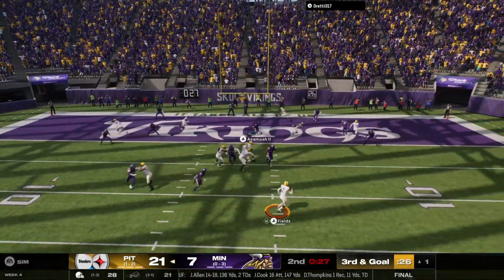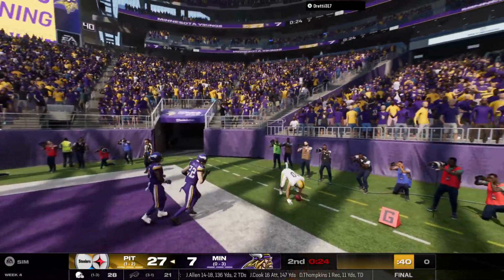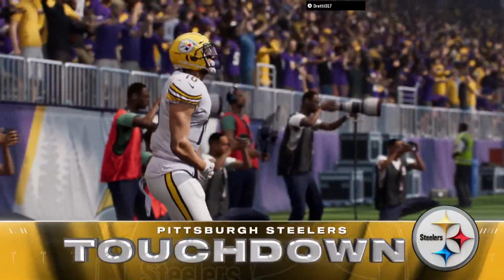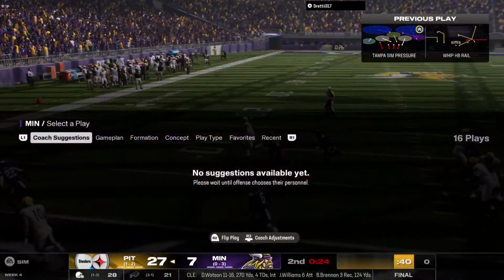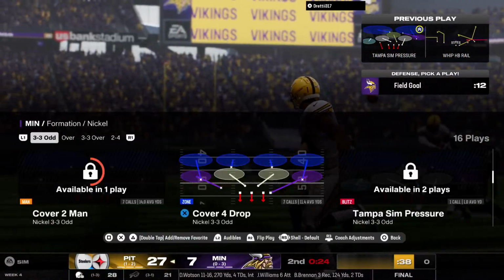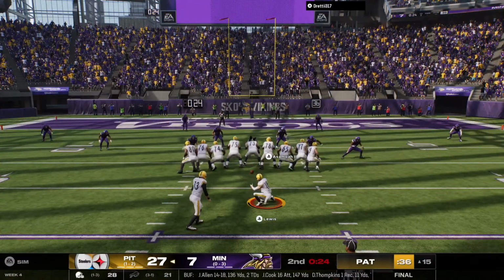Here's Fields to throw. Forced out to his right. And he's going to score. Touchdown, Pittsburgh. The Steelers get more points to end a lopsided first half. Roman Wilson, the touchdown. No hesitation on that throw. He got the guy he wanted right away, and he got it to him for the touchdown.